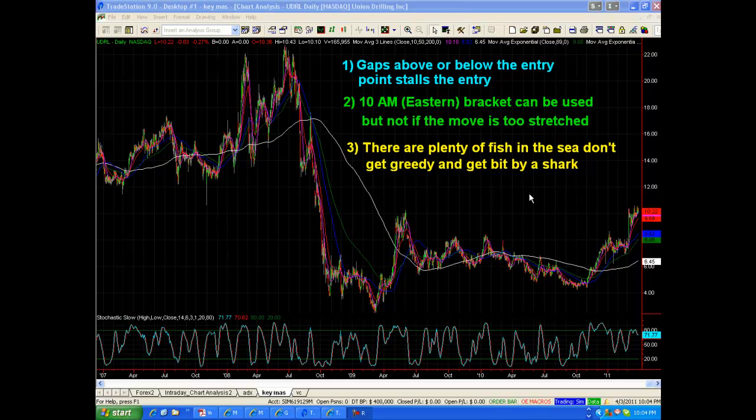Now, I'm not a big fan of chasing these stocks if they make a big move early. In other words, if they make a big move before 10 o'clock, then most of the time I'll just say, all right, go to an intraday strategy maybe on the stock, or look at different stocks, or just not worry about it. There are plenty of fish in the sea.